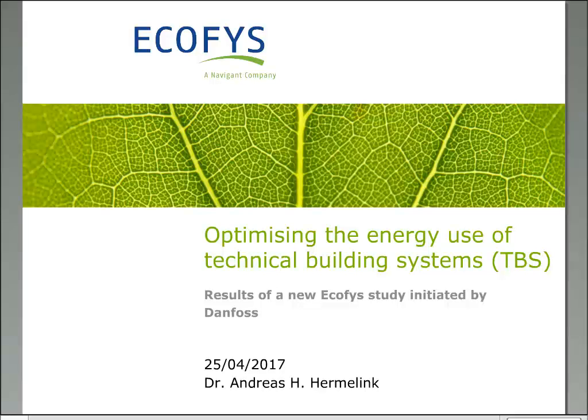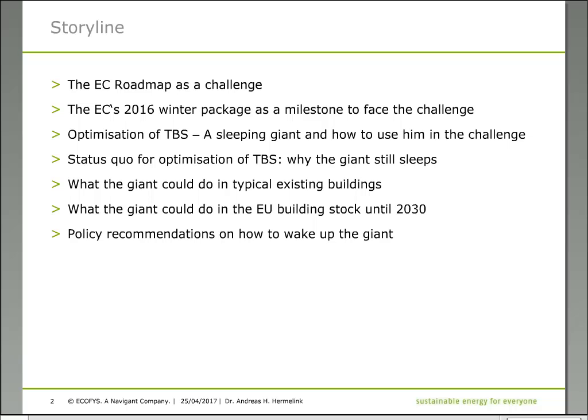But now let's jump into this very interesting topic, and I think also the very interesting results of the study. First of all, I'd like to share with you briefly the storyline of the whole first 30 minutes. First, a brief context about the challenge that is posed by the EC roadmap on a low-carbon economy. And then, of course, the whole study also takes place in the context of the EC's 2016 winter package, which really can be seen as a milestone to face the challenge.